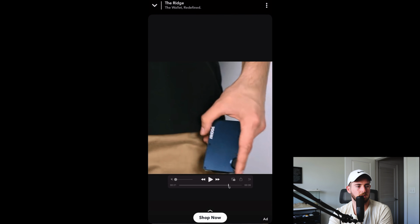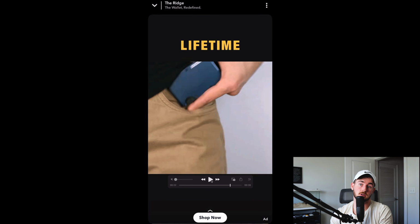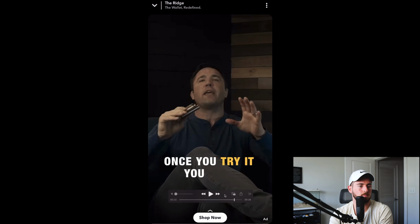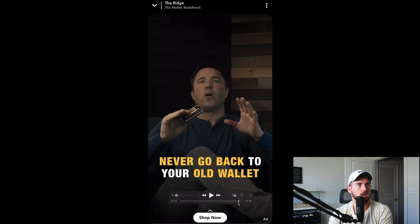So carbon and titanium right here, that text we missed at the bottom, is just the structure of the wallet. It also helps with adding to the perceived value if we know this was made out of carbon and titanium. Lifetime warranty. Cool. All right, cool. And then once you go back, you'll never go back to your old wallet. So that's pretty much it. Now, I'm not sure if this ad was longer.